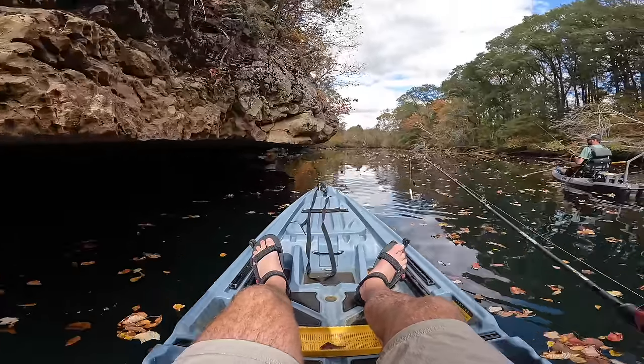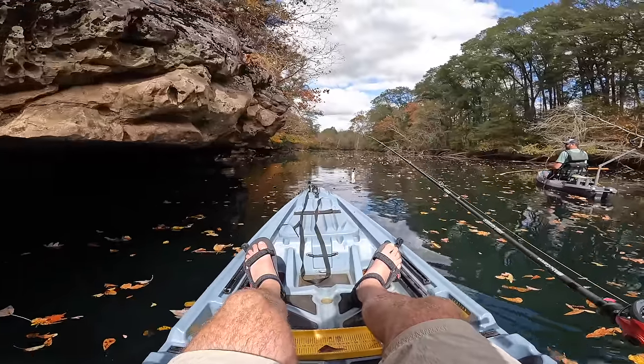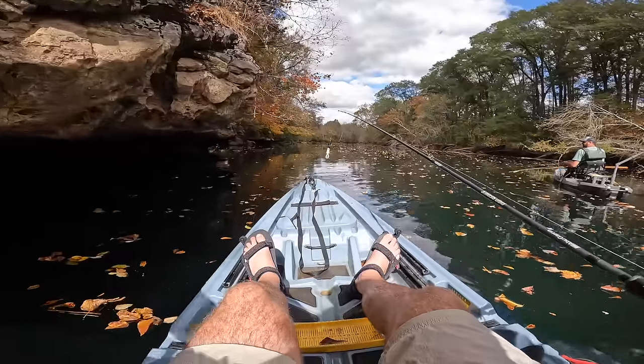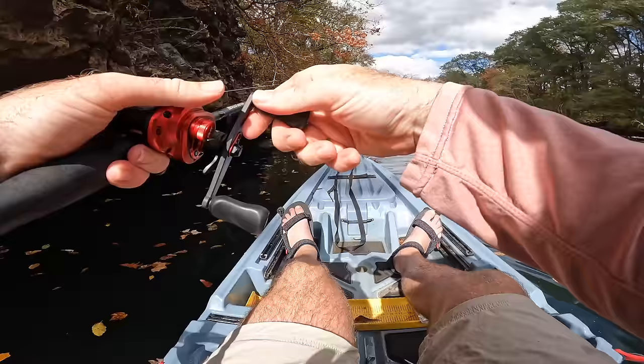These rocks are crazy. Just look at that, dude. And what's crazy is the water gets up that high.